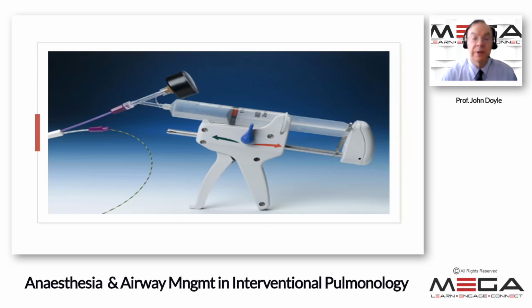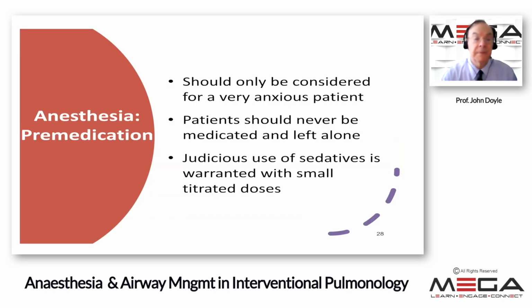Often done in conjunction with laser surgery as well. Now, what about anesthesia for these procedures?